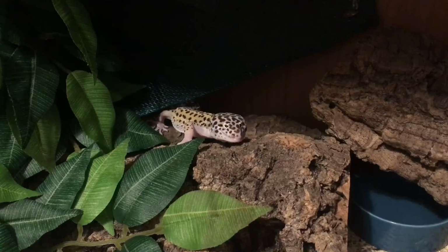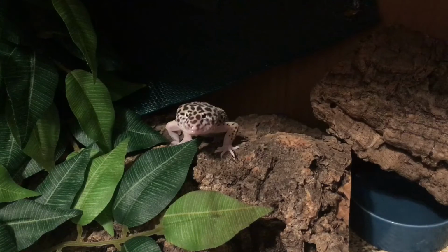Well done. I don't want to turn the flash on either, so you just have to see blurry darkness. There he is. You guys can see a little bit better now. Hi, buddy. Well done. Yes. Was that yummy? You think you're gonna get more food, do you?